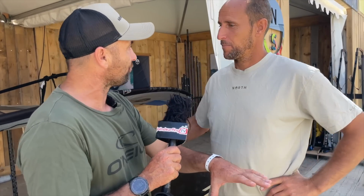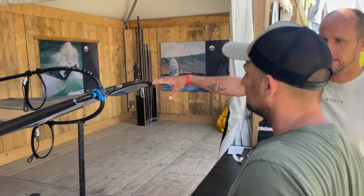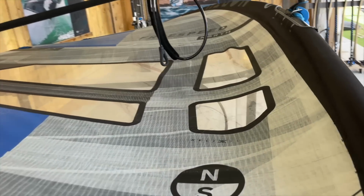Funny you should say that, because let's link that to what sails they are having in these test centres. I'm guessing they haven't got the race sail. No, they haven't. Actually, at Surabaya Beach, they got 2 racing sails. But I think they got like 8 or 9 free speeds. So I think we looked at this one. Is this the one we looked at last year? Yeah, we had this one here.